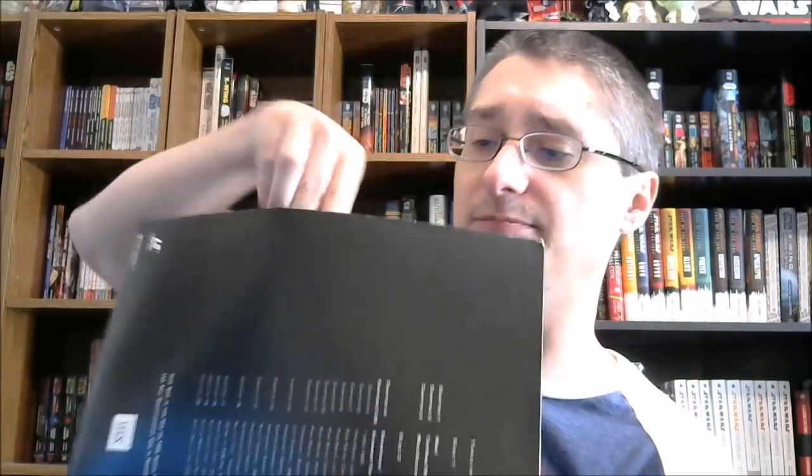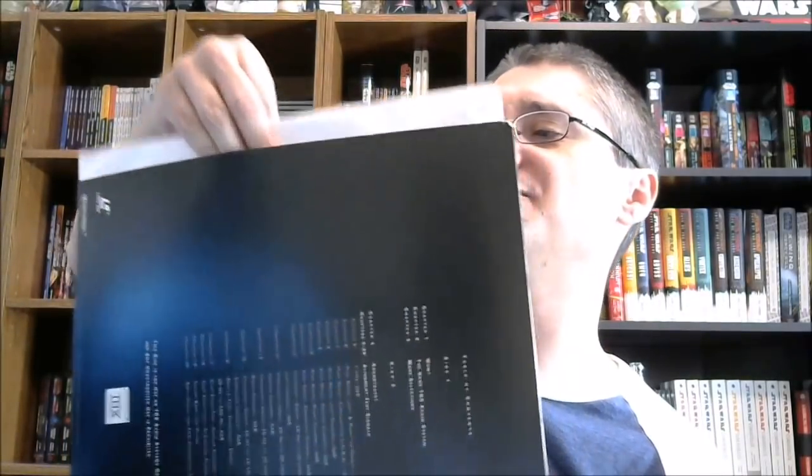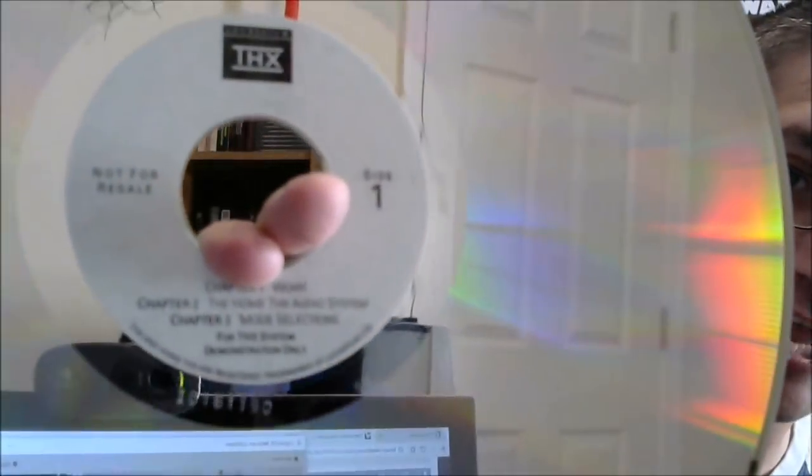So you open this thing up. Yeah, a couple things inside here. Most importantly, you have the disc. And there's your label there. Very simplistic. Lucasfilm THX at the top, not for resale on the side. Side one, chapter listing underneath. It says chapter one, WOW. Chapter two, the Home THX audio system. Chapter three, mode selections for THX system demonstration only. THX and Home THX are registered trademarks of Lucasfilm Limited.